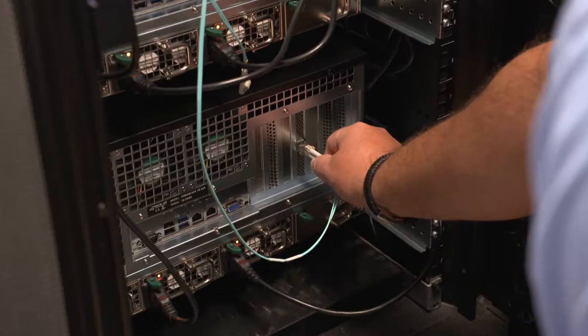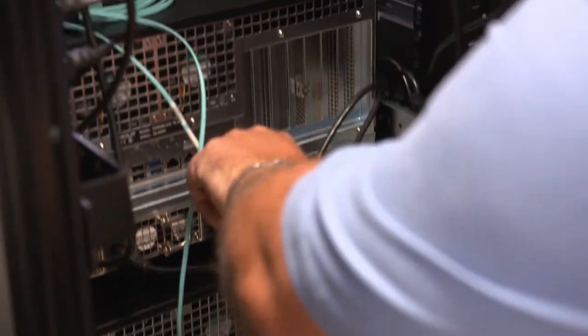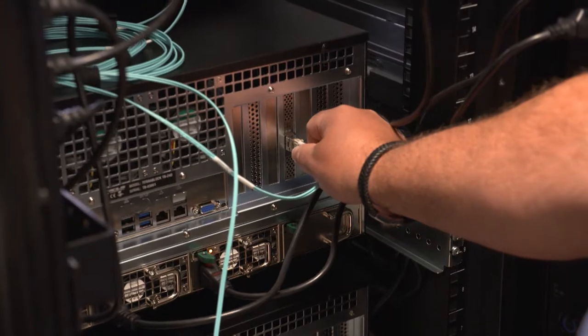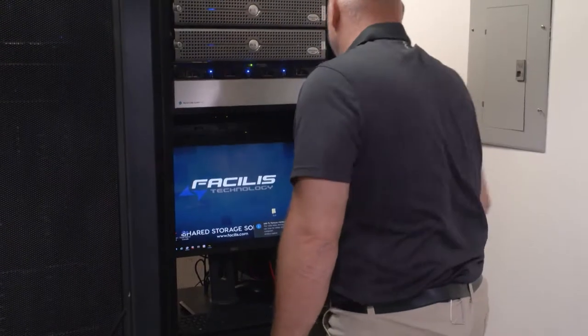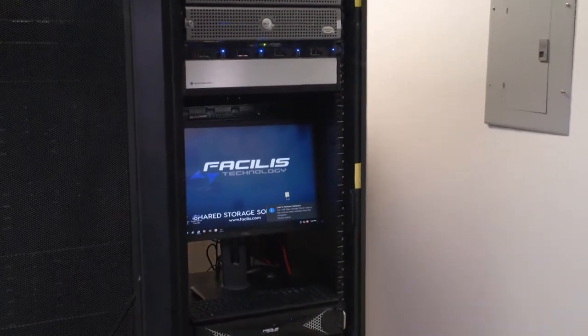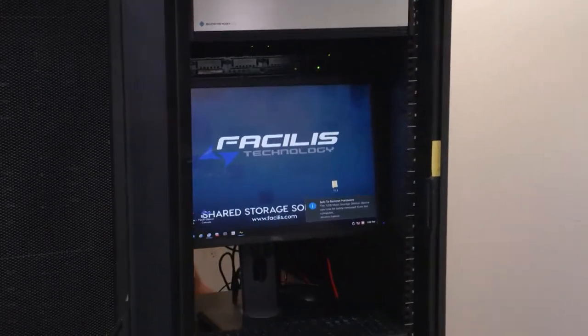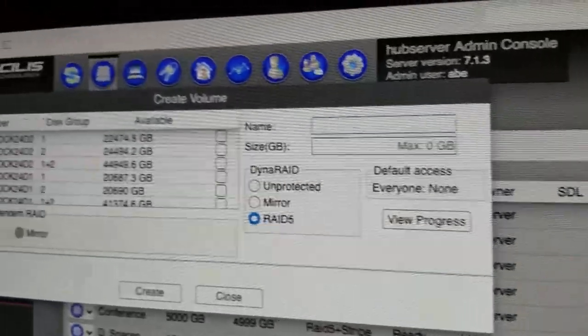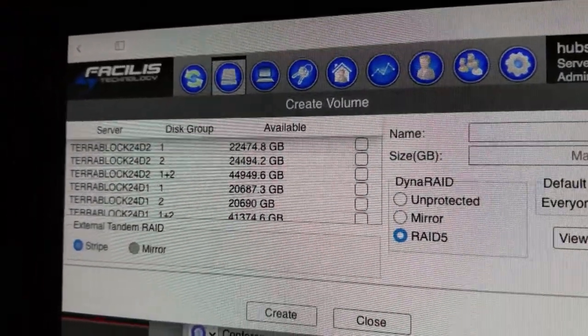At BrandStar, we were able to put in a brand new system with 10 gig Ethernet as well as 32 gig fiber channel. It's 384 terabytes. It consists of a hub server, which is our aggregator or shared file system processing offloading, and the member storage servers. And the storage servers are 192 terabytes apiece. In other words, the storage space that Facilis provided can hold 2,500 hours of 4K footage or 120 million photos.